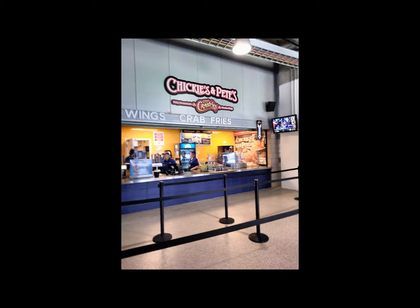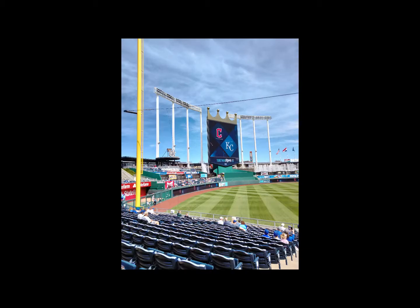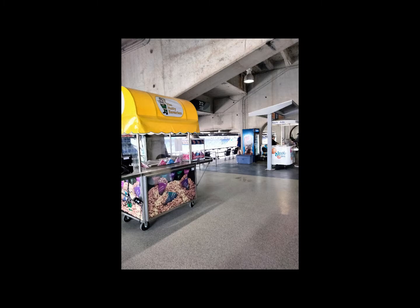And walking down the third base side, we find some barbecue and Chicky and Pete's, as well as a Papa John's. By now, we're getting close to the foul pole in right field, and you should smell some nuts by now. Oh no, not in the beer vendor's room. I'm talking about the Bavarian nuts. Ooh, I see a Dippin' Dots.